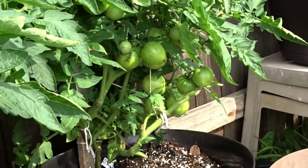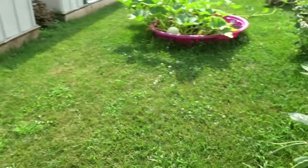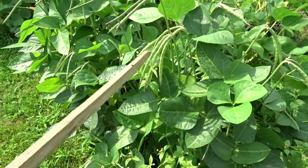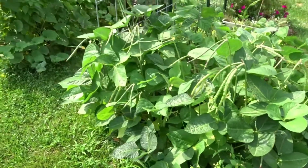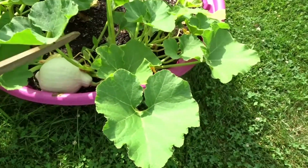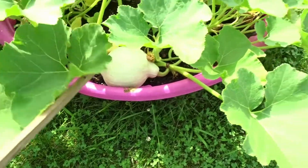Oops, back up some, Mona. So yeah, everything's doing really good. And now these right here, these beans, this is a black-eyed pea, and doing really well. The blue Hubbard is like, wow. I am just so curious to see how big this is going to be, because it's a huge squash head.